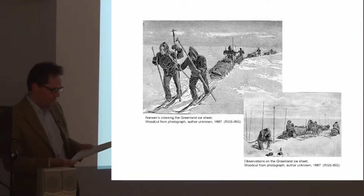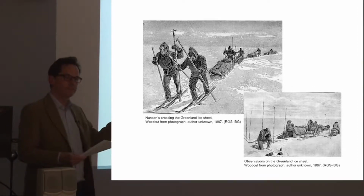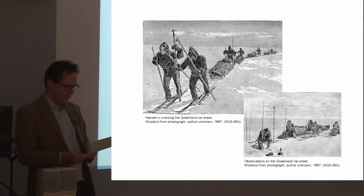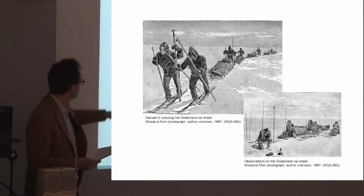This is perhaps even more striking in the woodcut later made from the photographs I've just shown you. It shows the exact same scene, but this time with the extra figure of Nansen added to the left of the frame here.